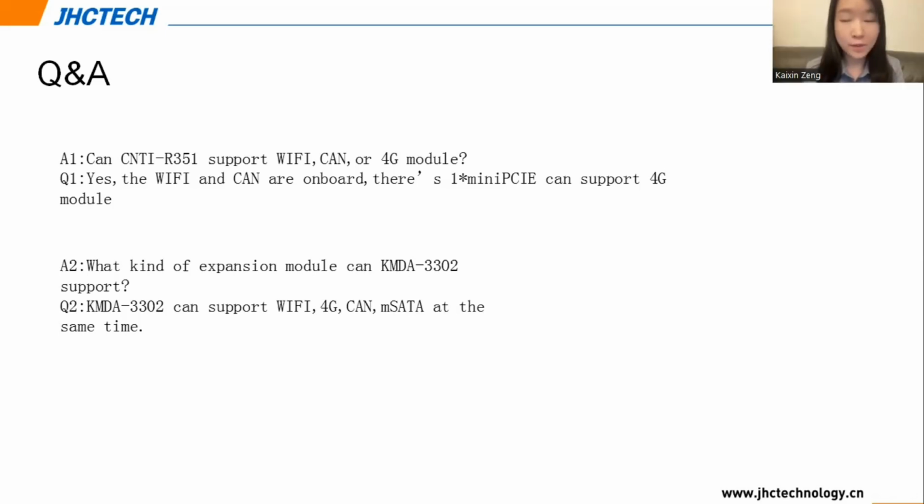Okay, so now is our Q&A section, and we have prepared some questions from the customer for Reese to answer. So the first is, can CNTI-R351 support Wi-Fi, CAN or 4G module? Yes, the Wi-Fi and CAN are on board, and there is one mini PCIe that can support a 4G module. Okay, and the second question is, what kind of expansion module can KMDA-3302 support? The KMDA-3302 can support Wi-Fi and 4G and CAN and SATA at the same time. Okay, thank you, Reese. And if anyone has other questions, just type in the chat box. We can answer it for you.